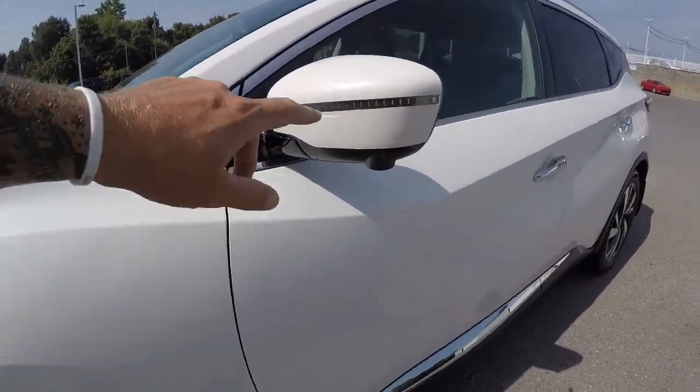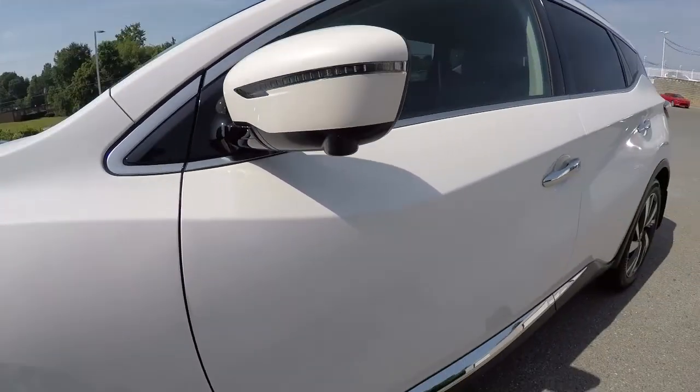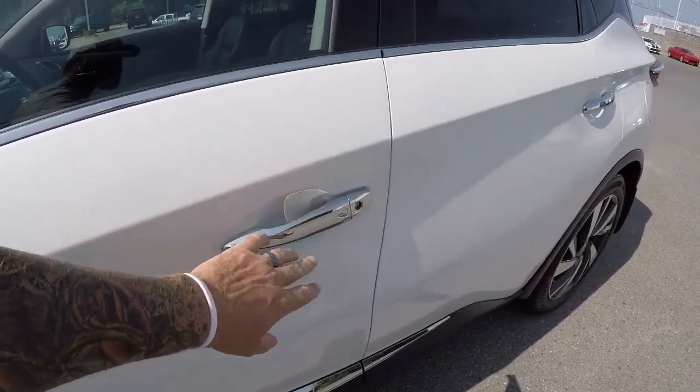All right, it does have the turn signals and the side mirrors. You can see you got another camera here, and it's going to give you that bird's eye view, and I'll show you that in a second. Nice chrome door handles, got the lock unlock button there.